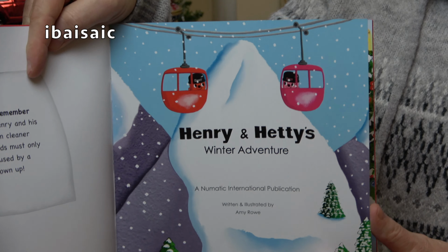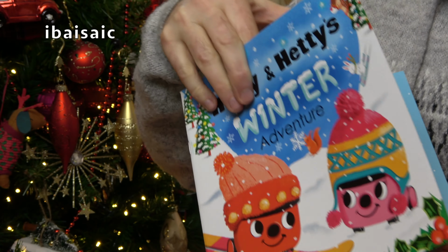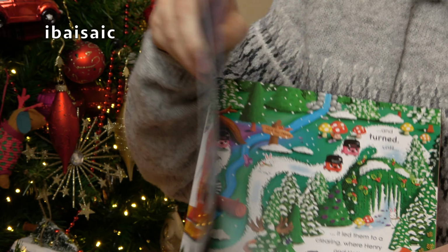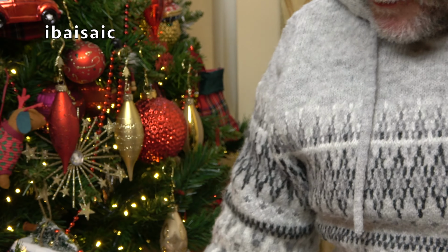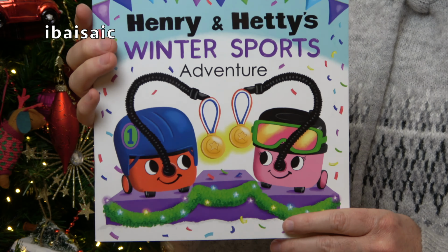Oh, Henry and Hetty up in a cable car. Look at these, absolutely. I'm going to read all these myself. Obviously I'm far too old, but absolutely fantastic. And finally, the last book is Henry and Hetty's Winter Sports Adventure.